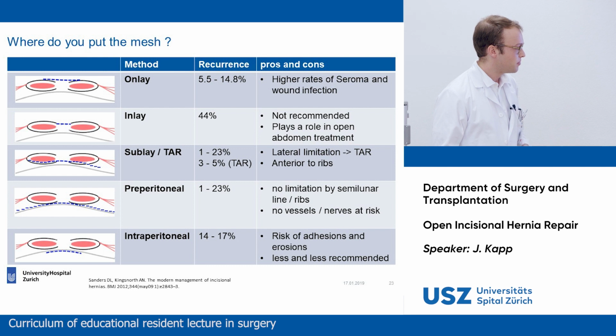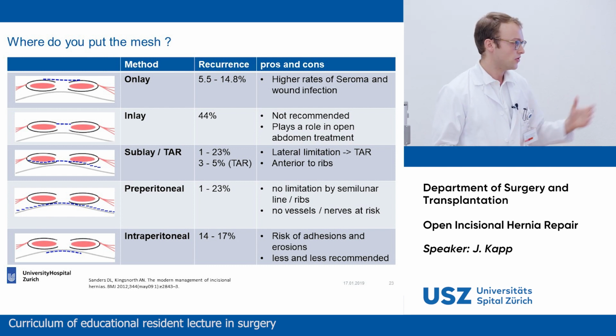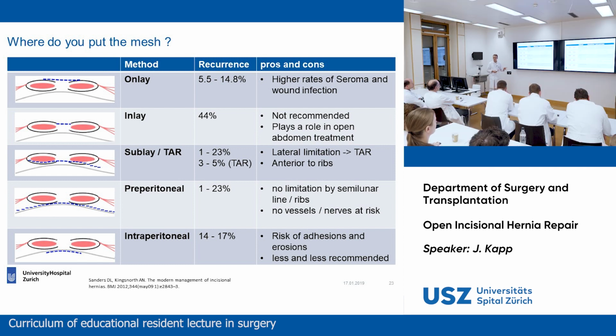And finally, intraperitoneal is really seen most often with laparoscopic approaches, but it also can be used in open incisional hernia repair. The risk here is that the mesh is coming into direct contact with bowel, and therefore the risk of adhesions and erosions is present.